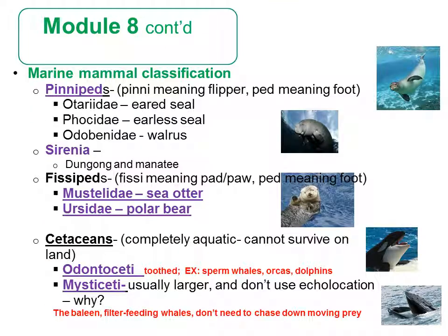When you talk about marine mammal classification, again, I'm not really sure how to help you with this except to just say memorize it, have it in your notes, and be ready for it. Pinni means flipper, ped means foot. So the pinnipeds are the seals and walrus. Sirenia, those are the manatees and dugongs. Fissi means pad or paw, and you just learned ped and pod mean foot. So the fissipeds are actually, there's both the sea otter and the polar bear are in that group.